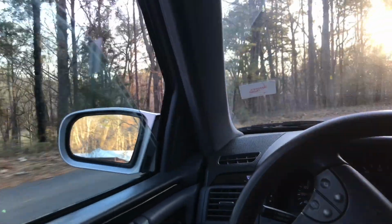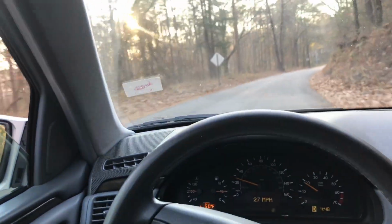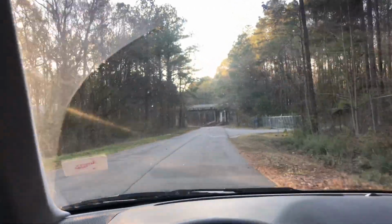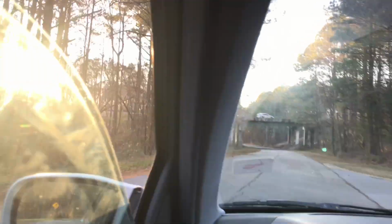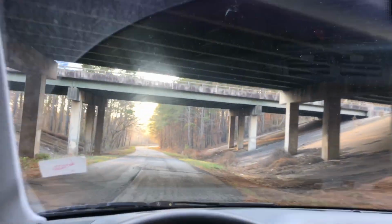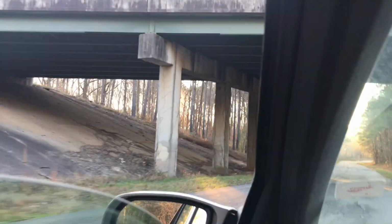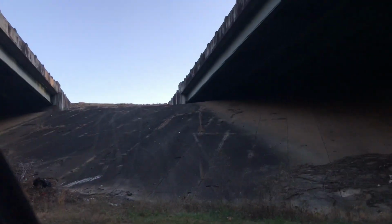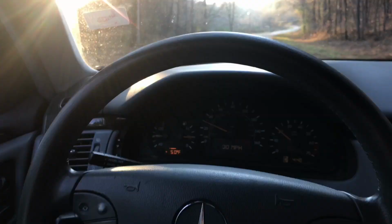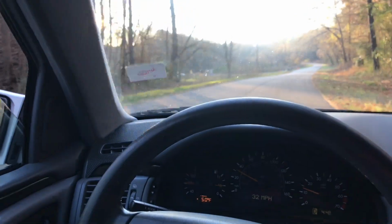What? Check this out. What's going on there? And then here's I-75, one of the most busiest interstates in the entire freaking country. Look at this son of a gun. They're just zooming by overhead. That interstate runs from Miami or Fort Lauderdale to somewhere in Michigan.